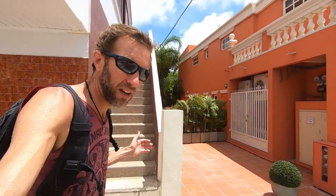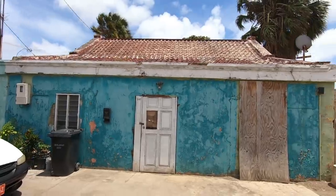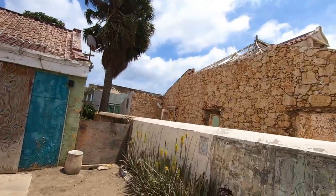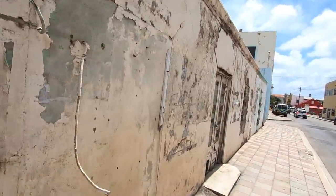And so today is my second day on the island, and so I am just learning about this island and this part of the Caribbean. This is my first time here, my first time to the Caribbean properly at all. Definitely some interesting, worn down looking buildings around here.